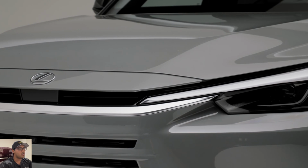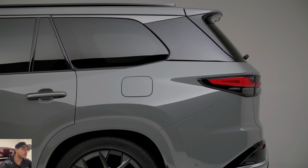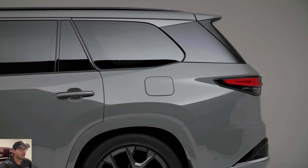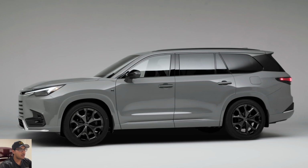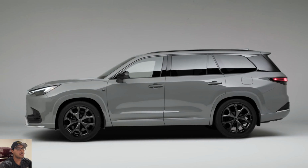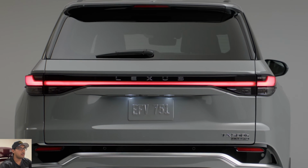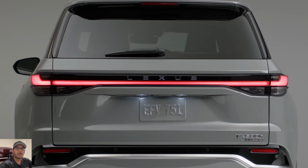All right, the 2024 Lexus TX, the Lexus Texas. No, I'm just joking. It is the TX. We have here the 350 trim level, the 500h, and the 550h Plus. These are your three kind of powertrain trim levels, if you will. And I have to say, it's an interesting looking vehicle.